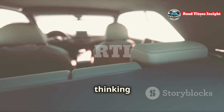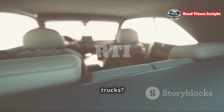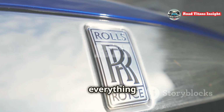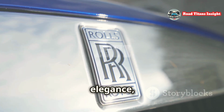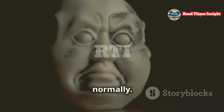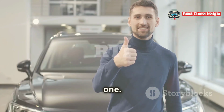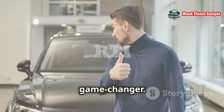Now, I know what you're thinking. Jeremy, why are we talking about SUVs again? Aren't they just glorified trucks? Don't they go against everything a Rolls-Royce stands for? The elegance, the sophistication, the sheer class? And you'd be right normally. Rolls-Royce has always been about timeless luxury, not rugged utility. But trust me on this one. The Cullinan is different. It's a game changer.